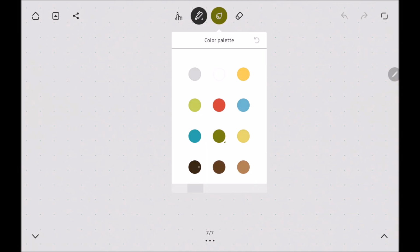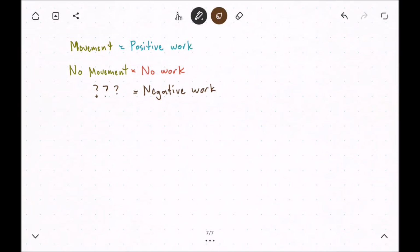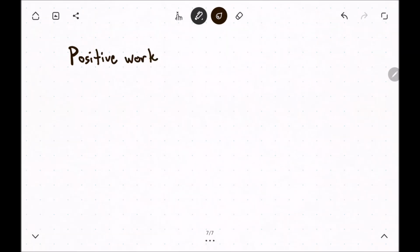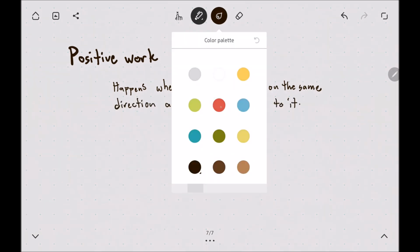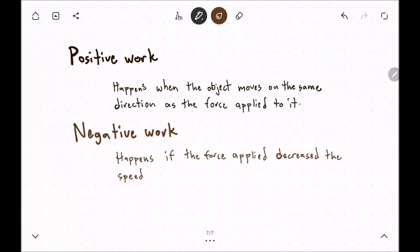When is work positive and when is work negative? Applying force and successfully putting an object into motion is already work. However, there are two types of work. When the object moves in the same direction as the force applied to it, that is positive work. In some other instances, increasing the speed of the object is positive work, while when the force is used to decrease the speed of the object, it is negative work. Negative work is the application of force to impede the motion of objects.